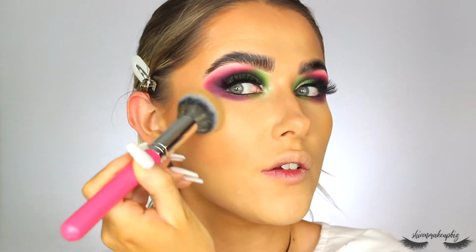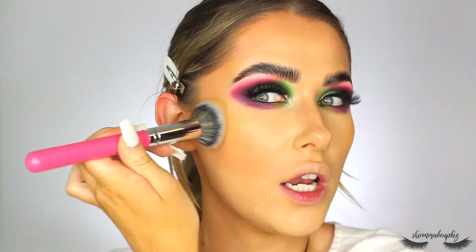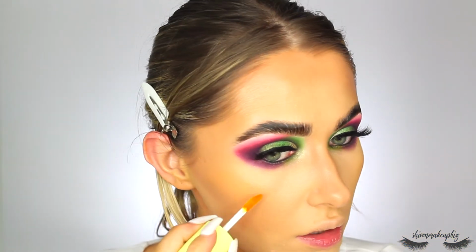Okay, so you can actually swirl. I started dabbing at first, but swirling works as well. I guess it depends on what kind of foundation you have underneath. Okay, I'm actually gonna pop on some more. Just right here.